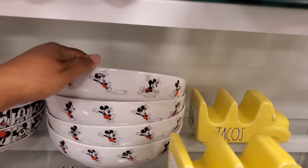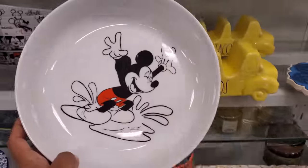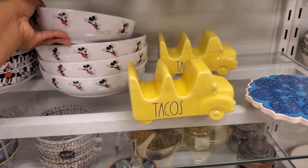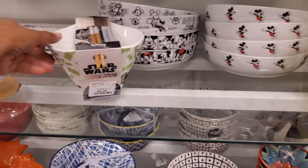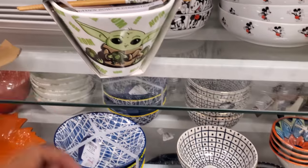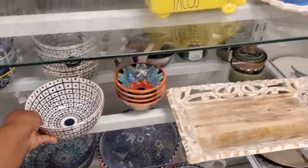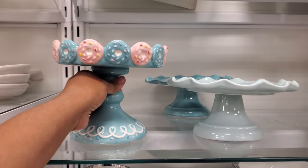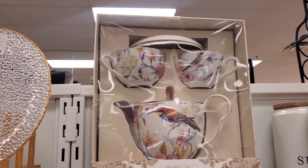Okay, look at this Mickey bowl. I don't think we've seen this style. I don't think so. You know, we've been finding them $5, kind of like the checkered one. They still have the taco. The child for $10. That's only $5. And here's a donut cake stand, kind of like that pineapple one too, for $10. Ooh, look at that on top.